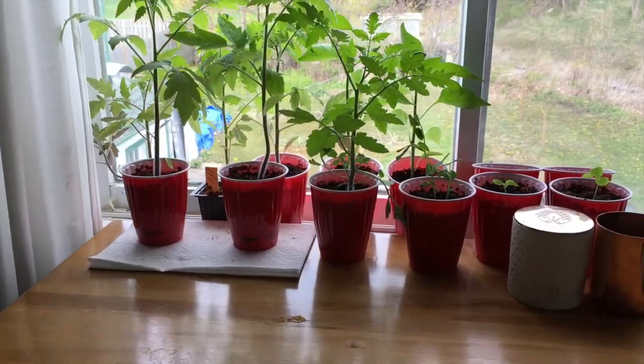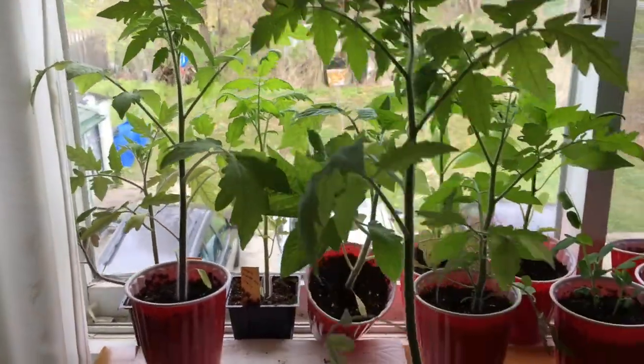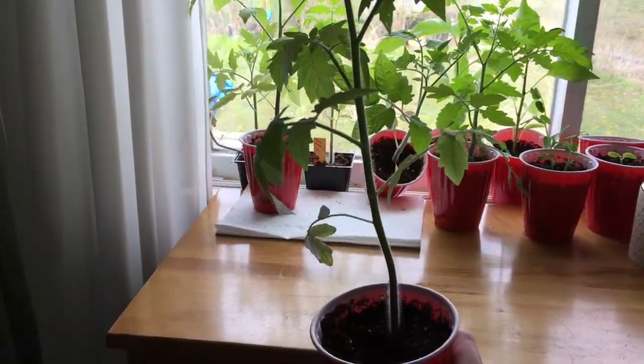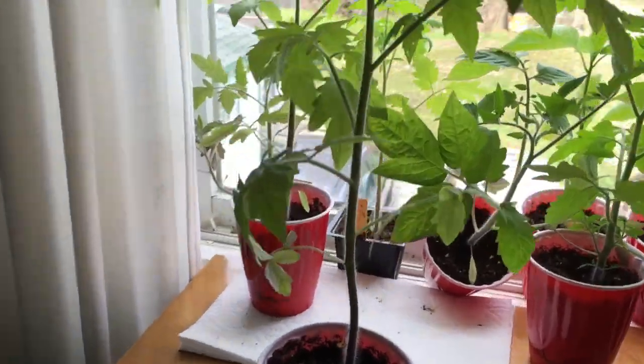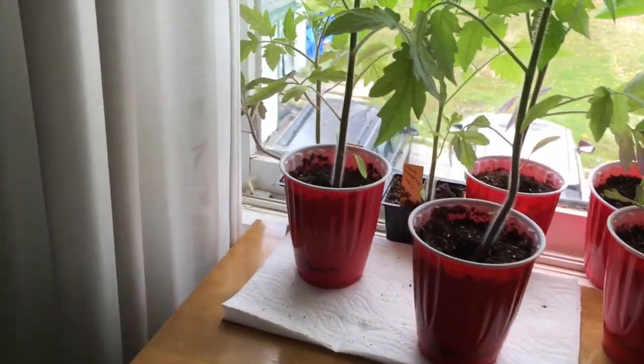Here I've got some Homestead tomatoes. This one's a Homestead. It's so tall. Oh my goodness. Let's see if you can see. It's so tall. I will have to plant it down. It's strong, so I'm not too worried about it.